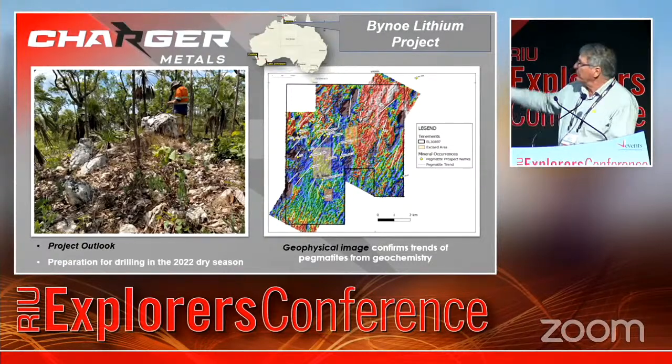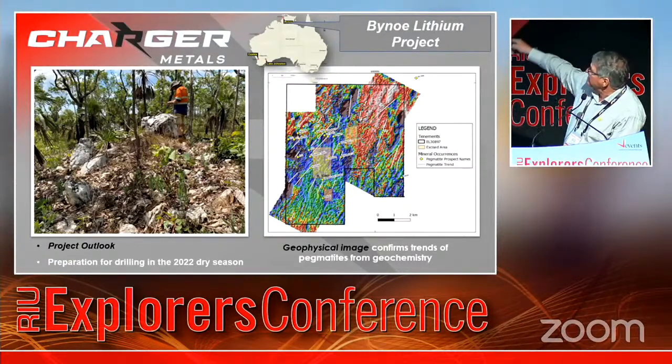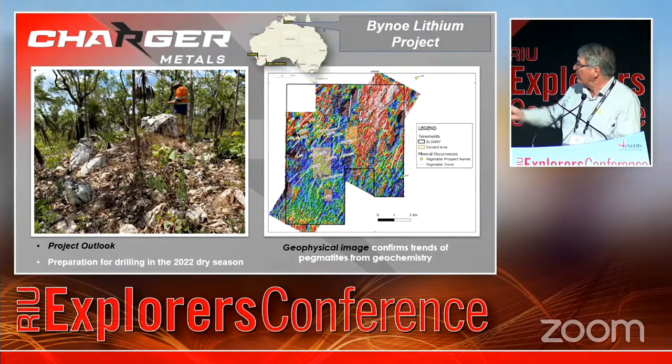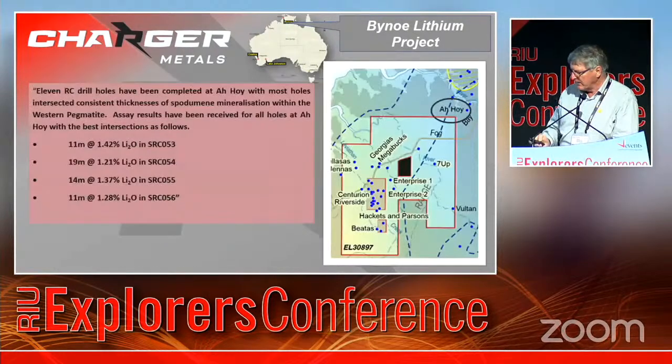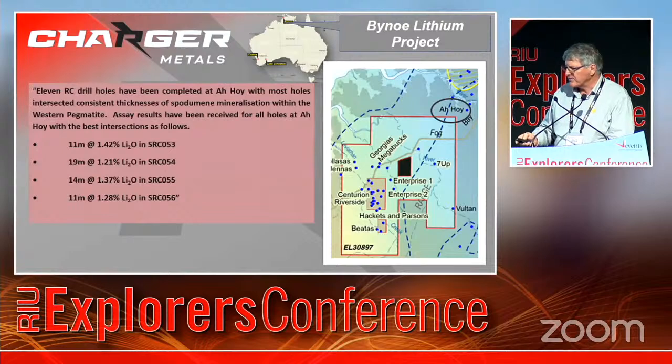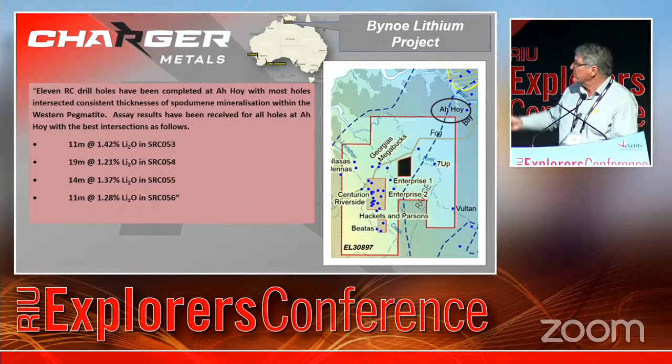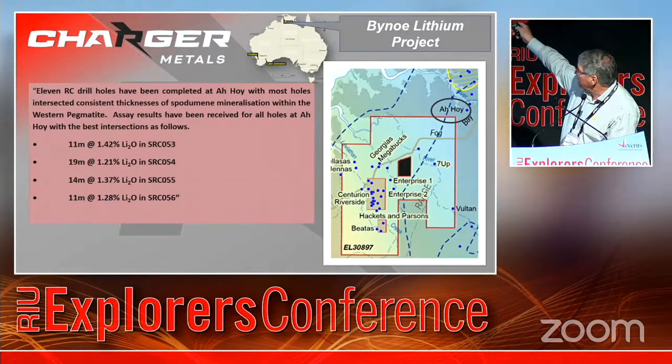In the meantime, we did do that geochemistry. We also flew Aramag. You can see the trend of the country is like this. And I'll draw your attention to the Ahoy prospect up here. By the way, that's one of our geologists and what the pegmatites look like up there. Ahoy was drilled and core announced its results quite recently. And these are very good results by any measure. And so that's just off our tenement.